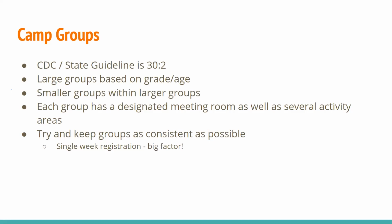And we will try to keep the groups as consistent as possible. So just keep in mind that registration is weekly. Some people might come all 10 weeks. Some might come weeks 1, 3, 5, whatever it might be. They might come 1 through 5. So we will do our best to keep groups as consistent as we can. But with it being single week, it is the parent's choice to register for what they want. So your group of 10 might be a little different week 2 because kids come and go as you register. That's just something to keep in mind about those groups.